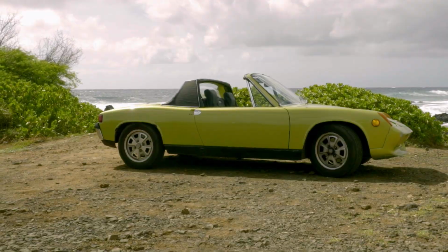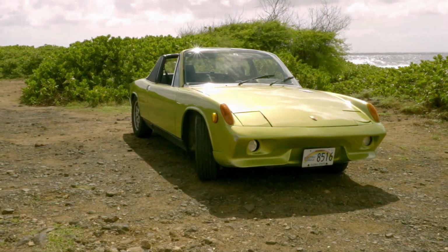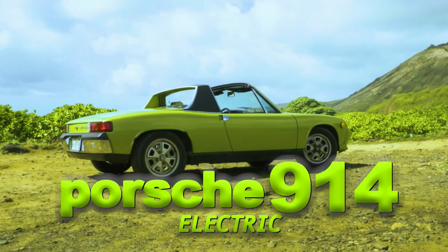My name is Mark Bush. I have a Porsche 914. It's a 1973 E model.